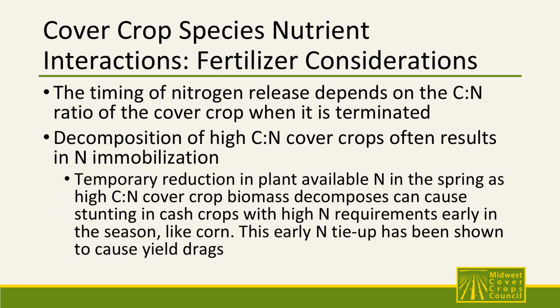Again, the timing of nitrogen and other nutrient release depends on the carbon to nitrogen ratio of the cover crop when it's terminated. Decomposition of high C to N cover crops often results in nitrogen immobilization. On our chart, a mature rye or a corn stover has a high C to N ratio, so this will temporarily reduce the plant-available nitrogen in the spring as that biomass begins to decompose. That can cause some stunting in cash crops like corn that have a high nitrogen requirement, and this has been shown to cause some yield drag. So it is really important to consider how you're managing your cover crop and what your nutrient management plan looks like alongside that cover crop plan.